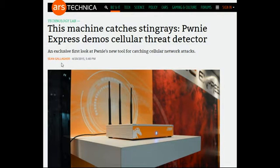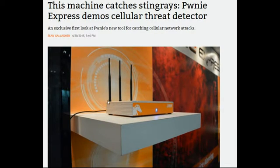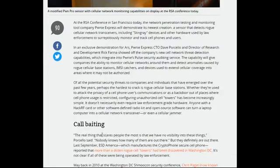Technology Lab. This machine catches stingrays. Pwnie Express demos a cellular threat detector. An exclusive first look at Pwnie's new tool for catching cellular network attacks.